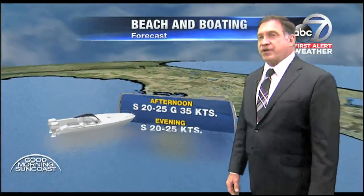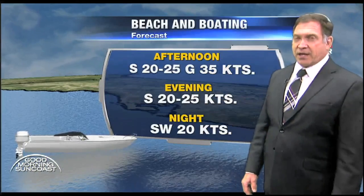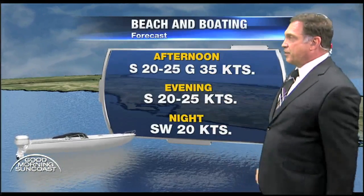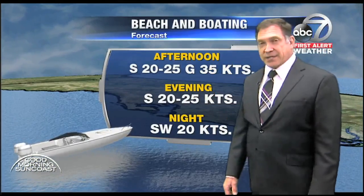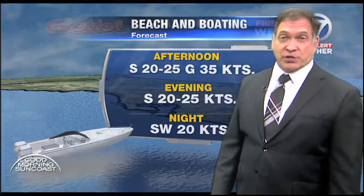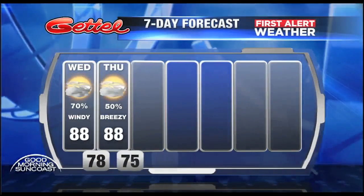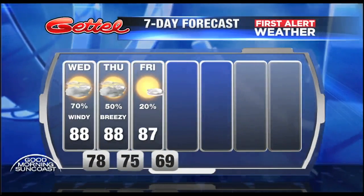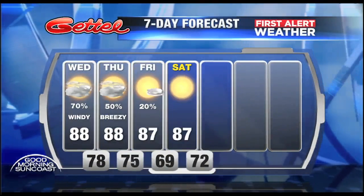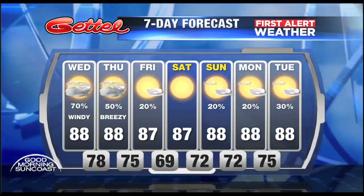So for boating, obviously stay in port. It's going to be a terrible, terrible day for boating. I don't even need to tell you boaters that one. Gusty winds to 35 knots. We're looking at anywhere from 10 to 11 foot seas out there. We're also watching chances of rainfall at 70% today, decreasing to 50% tomorrow, 20% on Friday as the sun returns and the humidity drops. The weekend looks lovely, and so does the beginning of next work week.